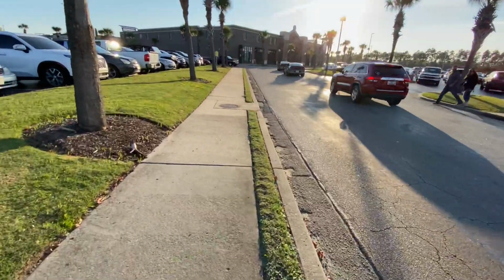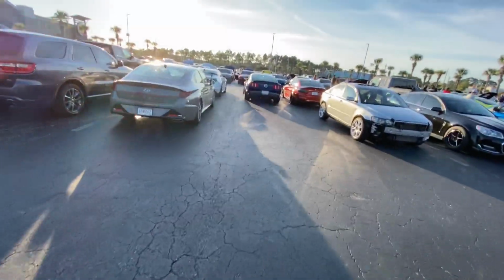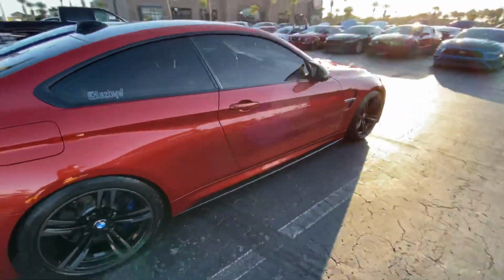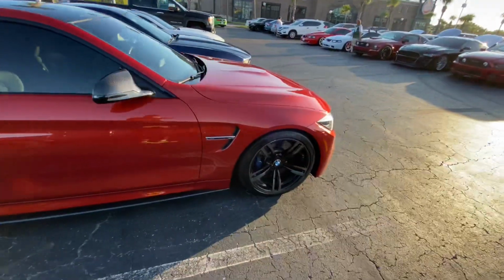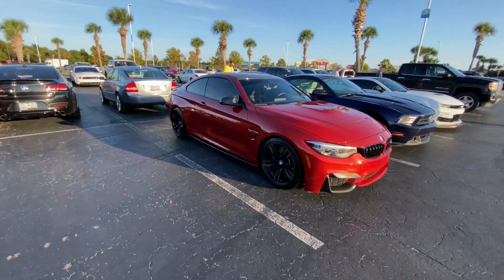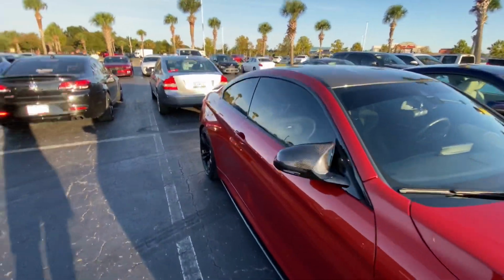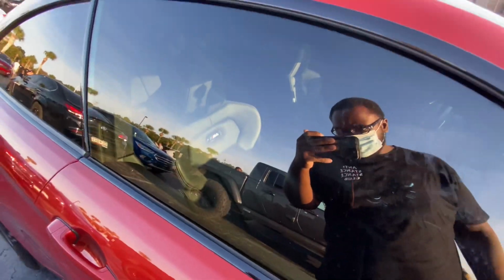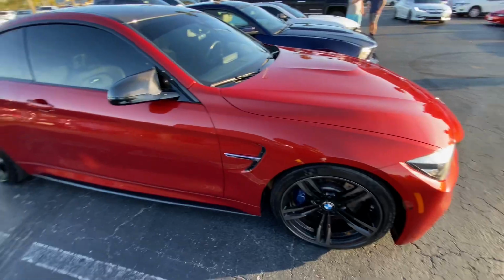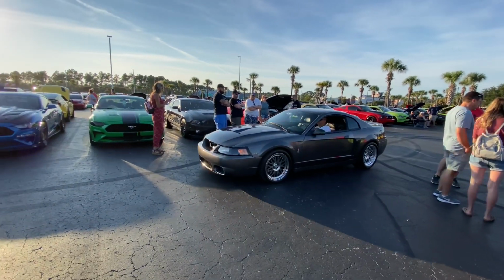You got some nice stuff. I'm gonna turn the camera on when I see something. Y'all boys, I know it's Mustang week, but this thing is nice. I love this color. Okay, M Performance or M Package. Nice M4. I love the seats. I like it, man. One of my all-time favorite Mustangs is the Cobra, bro.